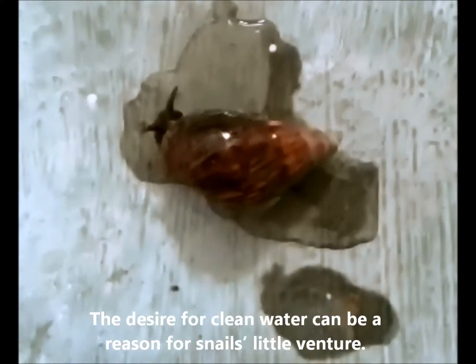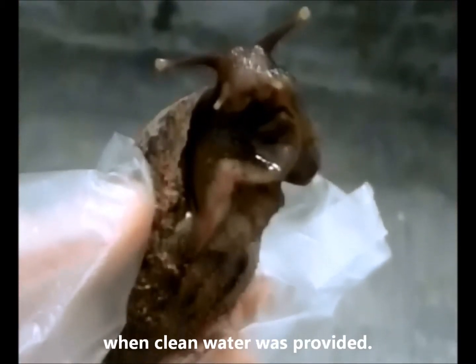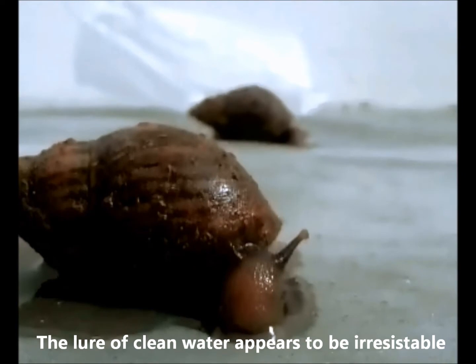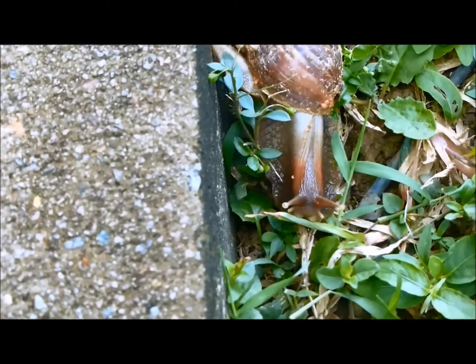The desire for clean water can be a reason for snails' little venture. As you can see, snails came out quickly from the shell when clean water was provided. The lure of clean water appears to be irresistible, and this may be a reason for snails' appearance after a heavy rain.